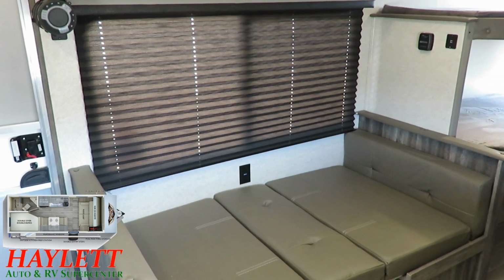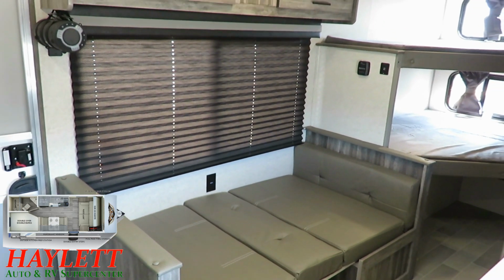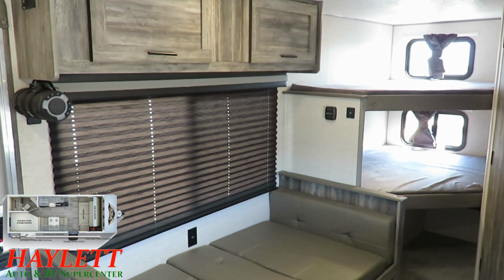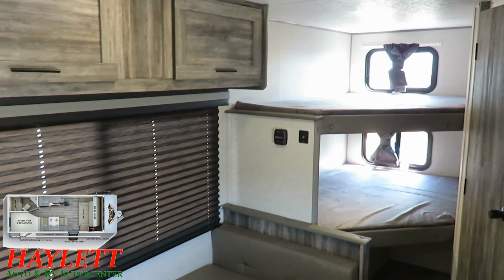And you see, now that I've got that table out of the way, there is a set of household outlets right next to that table. You've got USB plugs by that Bluetooth speaker. And then over there on the bunks, you have another set of USB plugs. So there's all sorts of ways to keep everything powered up and running.